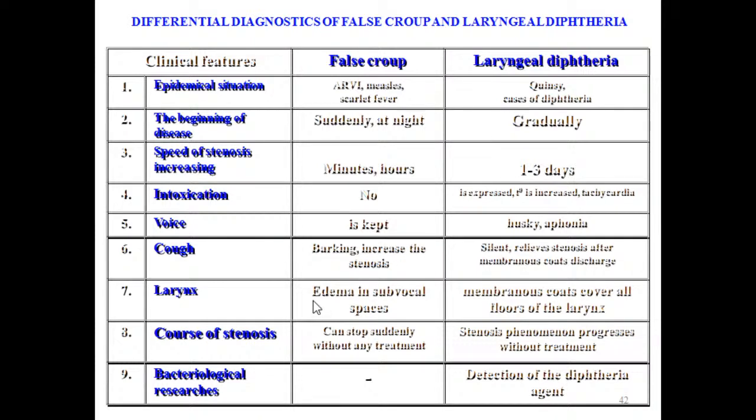And of course, in the larynx we can see edema in a case of false croup, or we can see membranous coats in a case of laryngeal diphtheria. Prognosis, or duration of stenosis. If we are speaking about false croup, it can stop suddenly without any treatment, but if we do not treat laryngeal diphtheria, the patient will die.